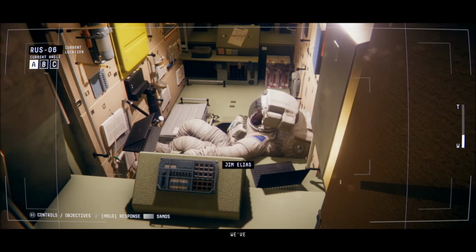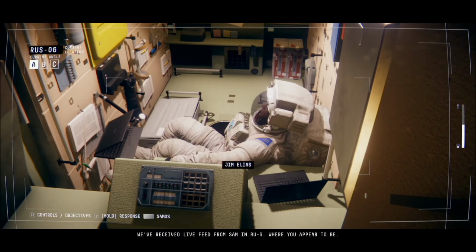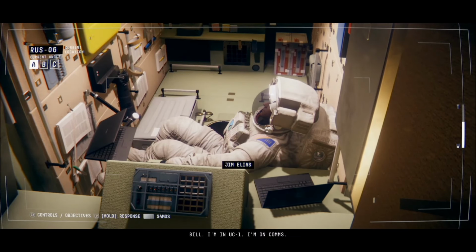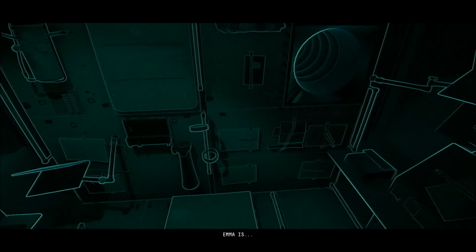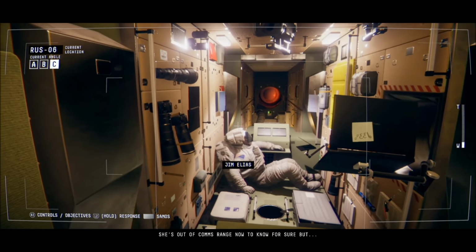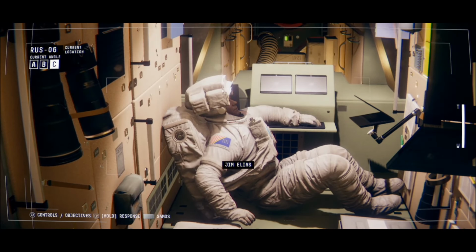We've received live feed from Sam in RU-6, where you appear to be. No, I'm in UC-1 at comms. What do you mean? Bill, I'm in UC-1. I'm on comms. It must be old data. Where is Emma, Jim? She's gone. She's at a comms range to know for sure, but. Stand by. What about Emma, Sam? She hasn't broadcast again. What is her status?